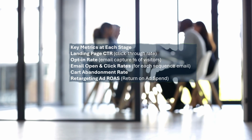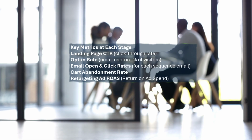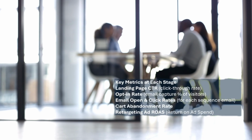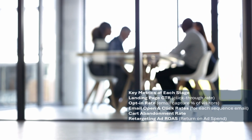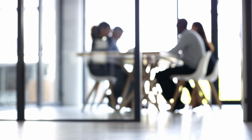Throughout this process, track metrics. Landing page CTR, how many visitors click your opt-in, the opt-in rate itself, email open and click rates, cart abandonment rate, and ultimately the ROAS on retargeting ads. These KPIs tell you what's working or where you need to tweak headlines, copy, or creative.